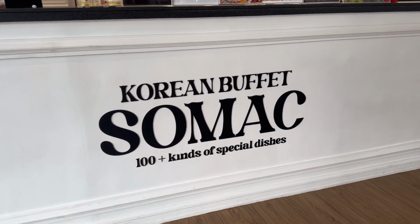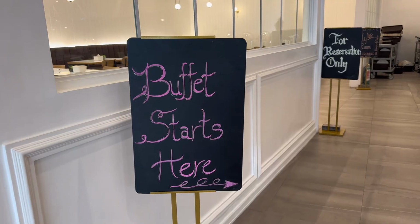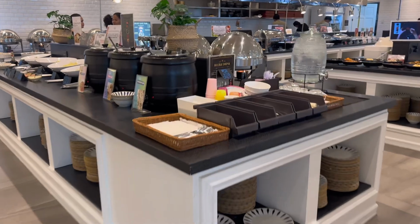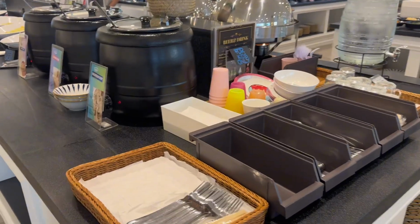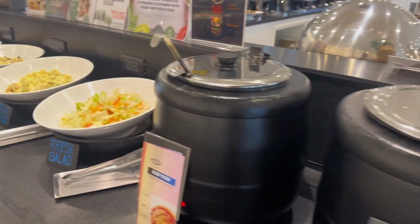Welcome to Somac Korean Buffet. Somac Korean Buffet is the newest buffet inside the SM Seaside. So now, let's check inside. So, you can't say that this buffet is affordable, but you know, sometimes you need to treat yourself to those lamian nga foods.